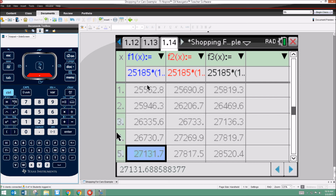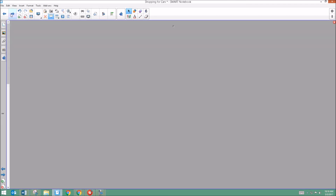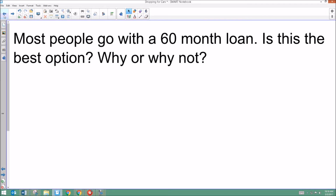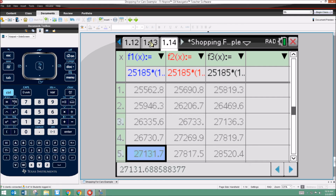So maybe we have enough to answer the questions on the sheet that Mr. Green is going to give you. And here are the 2 questions that are on that sheet. One of them says, based upon the graph, which term would be the best loan option and why? And let's go to the graph so we can see.